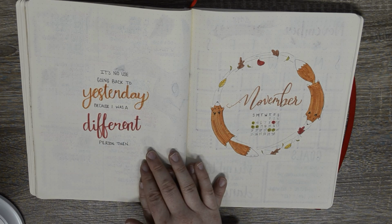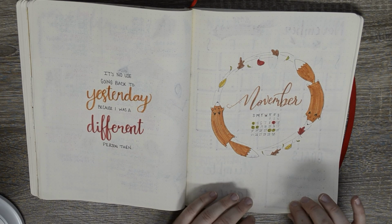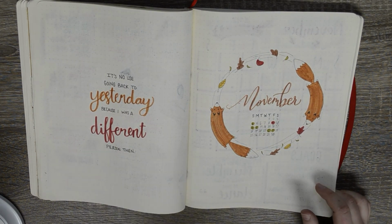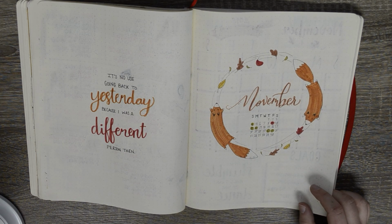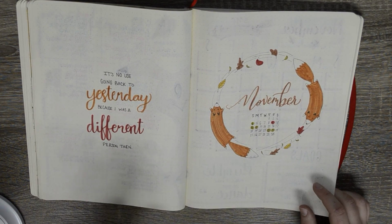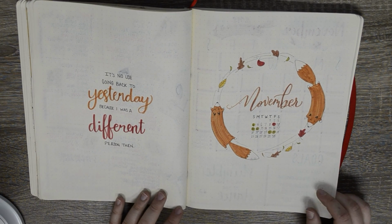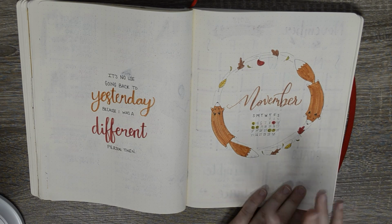This one says, "It's no use going back to yesterday because I was a different person then." I have a habit of going back and just thinking, why did I do this? Why did I say that? And then I'll be like, well, I didn't exercise yesterday, so there's no point in doing it today. And I need to get out of the habit of doing that. Moving on. Cute little foxes.